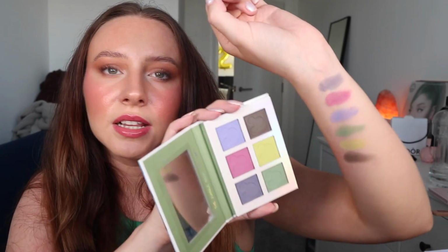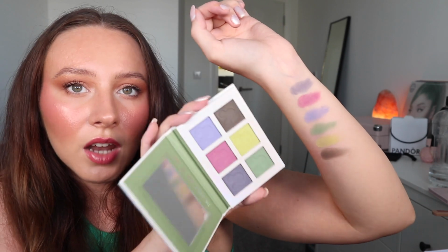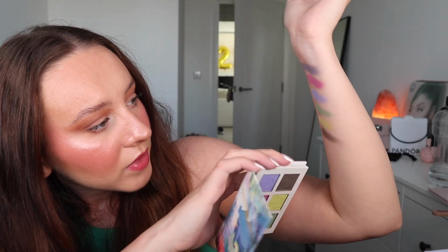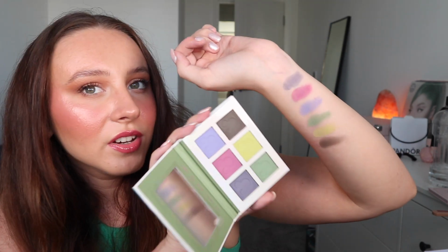Unique colours. These are really unique colours. The way I'm swatching these is so light. I'm not even pressing hard or anything. Look at these shades. They're very unique. These colours, I feel like are very, very unique colours. And I don't feel like I have these colours elsewhere. Especially this colour at the top, the violet-y colour. I feel like it's a very unique shade.